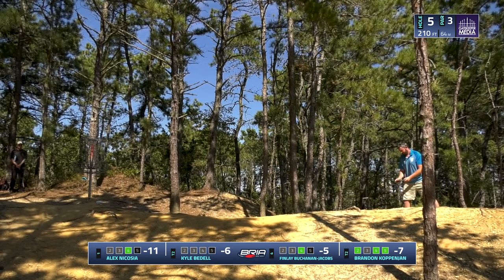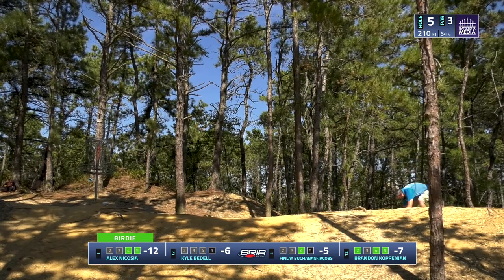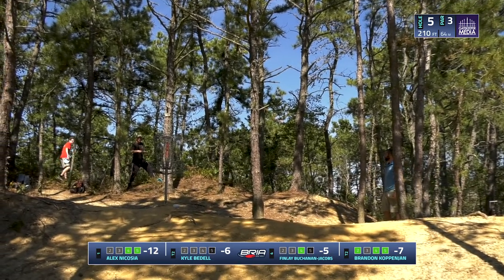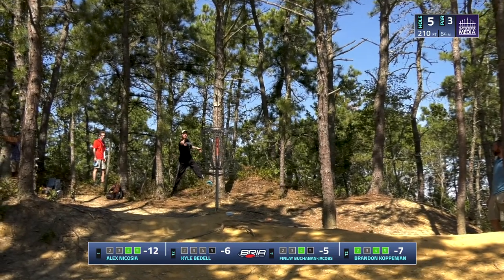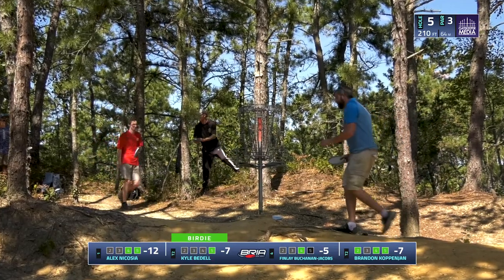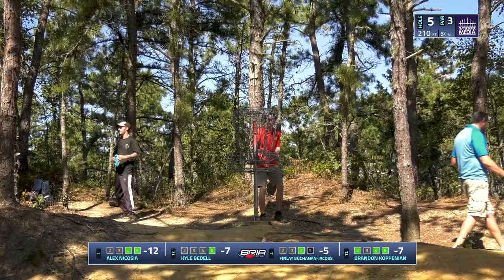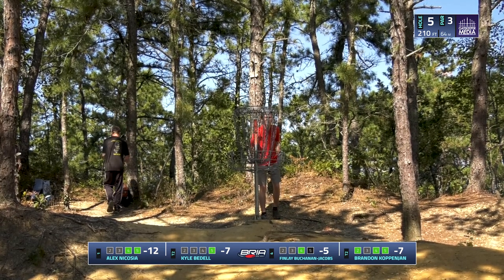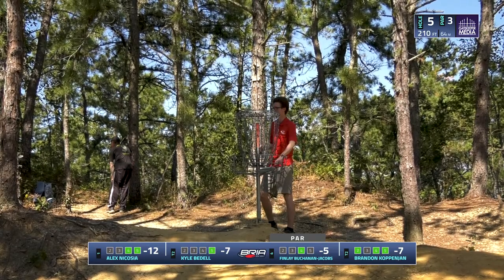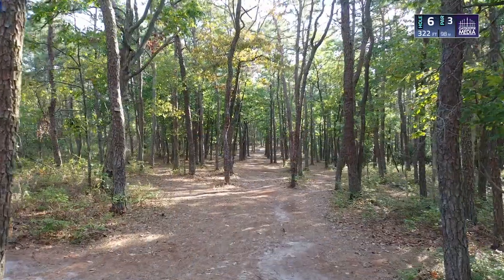Starting to put a little bit of pressure on Alex here. This is Alex for birdie, catches that low left side chain. And he's at 12 under par, 5 strokes ahead of Kyle and Brandon, who are tied for second place. Great birdie from Kyle. And Finlay with the solo par, he's fallen behind a little bit. On to hole 6.